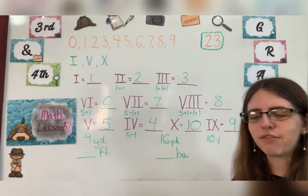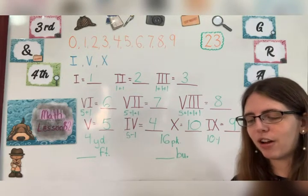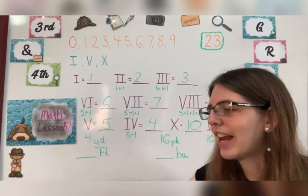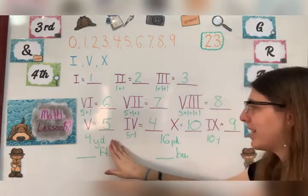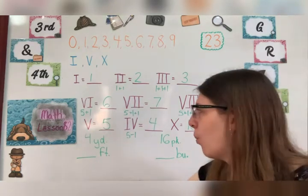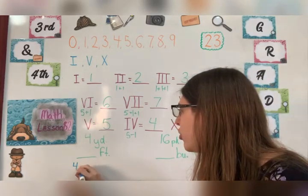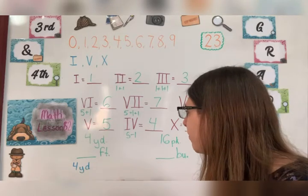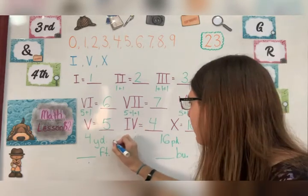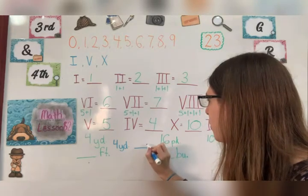On page 164, number 6 at the top says convert the measures. We're going to do letters A and B together, and you guys are going to do letters C and D by yourselves, okay? So remember to set it up. We have 4 yards equals how many feet? Well, we start by realizing we are changing from 4 yards to feet. I wanted to write this here on the side so I have a little more space.